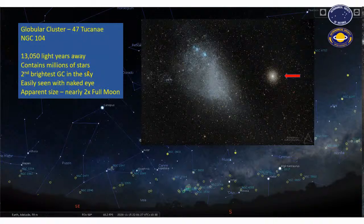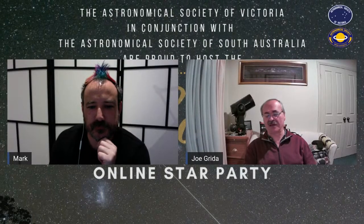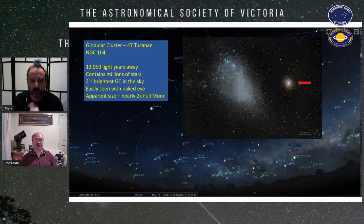Right. One of the things I should tell everybody though is these star charts that you see in the background that I've been using all evening were created with a software package called Stellarium. It's free. Just put Stellarium into your search engine. You'll be able to download a version of it, whether you're using Linux, a Mac, or a Windows machine. Download it, install it on your computer, and you can generate charts like this at your heart's content. So I'll finish that now.